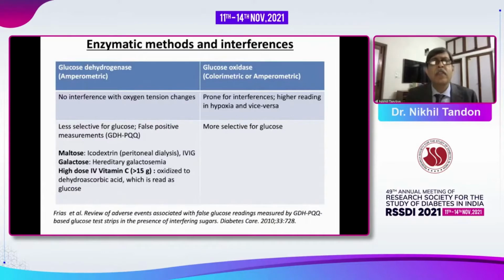So by and large, the enzymatic methods that we use today are of two categories: glucose dehydrogenase, which is an amperometric method, which means it results in a change in electric current, and this change in current is what is being picked up, or glucose oxidase, which could either be amperometric or colorimetric. Now, glucose dehydrogenase is not interfered with by oxygen tension changes.